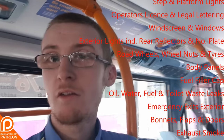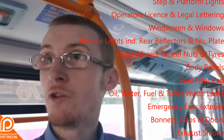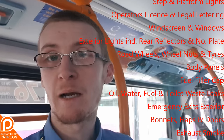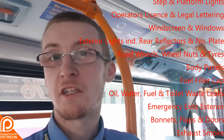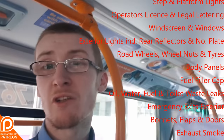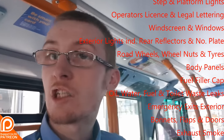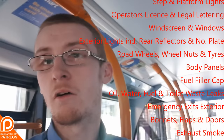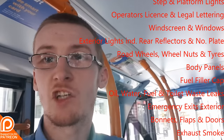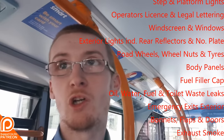Exhaust smoke, you can obviously check this when you start the vehicle up, make sure there's not an unusual amount of exhaust smoke coming out the back of the vehicle. If you press your accelerator, you can roughly see what's going to be coming out. But also when you leave the depot, it's a good idea to check this as well, just to make sure that when the bus is actually under strain or power, that it's not churning out big black clouds. We expect a bit, but not too much.